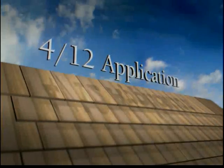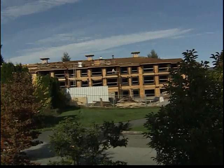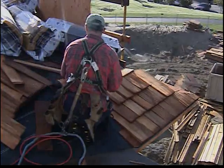Now we'd like to take you to a couple of job sites and show the installation and application details for cedar shakes and shingles. We'll first visit a multi-level care home and then on to a single-family residence. This is a multi-unit, fire-treated shake project. A proper safety harness and soft-soled shoes are required.